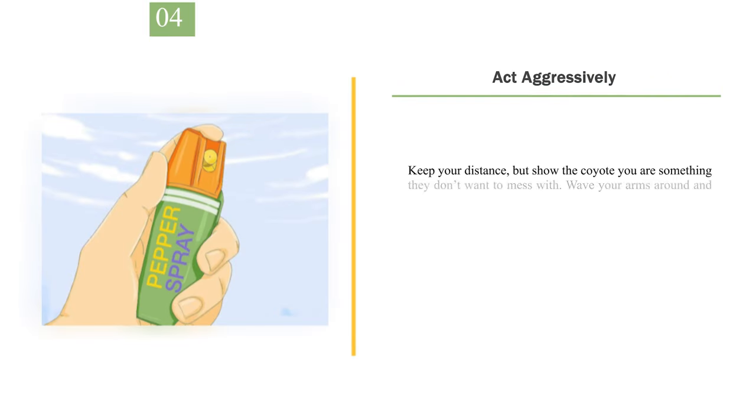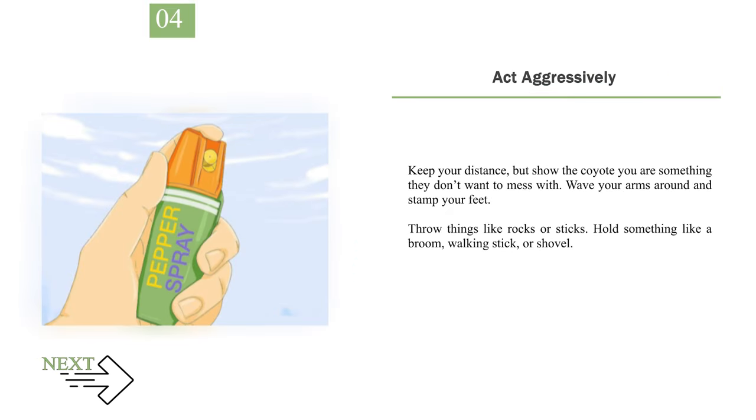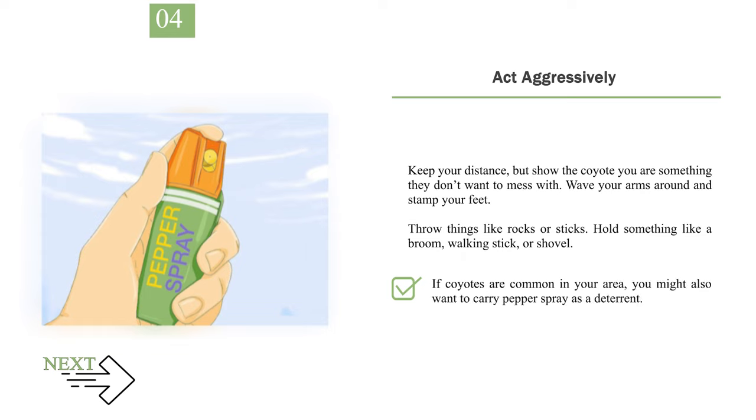Number 4. Act aggressively. Keep your distance, but show the coyote you are something they don't want to mess with. Wave your arms around and stamp your feet. Throw things like rocks or sticks. Hold something like a broom, walking stick, or shovel. If coyotes are common in your area, you might also want to carry pepper spray as a deterrent.